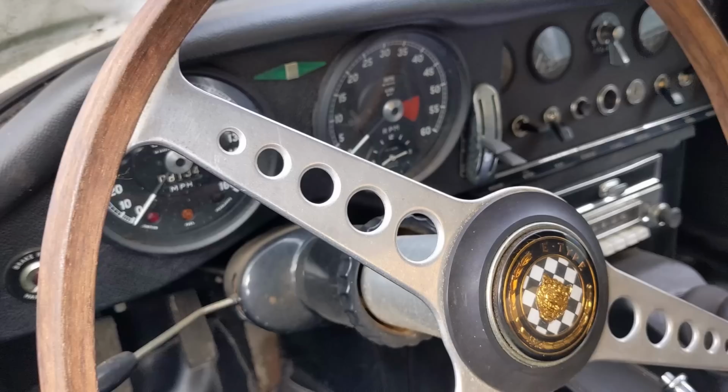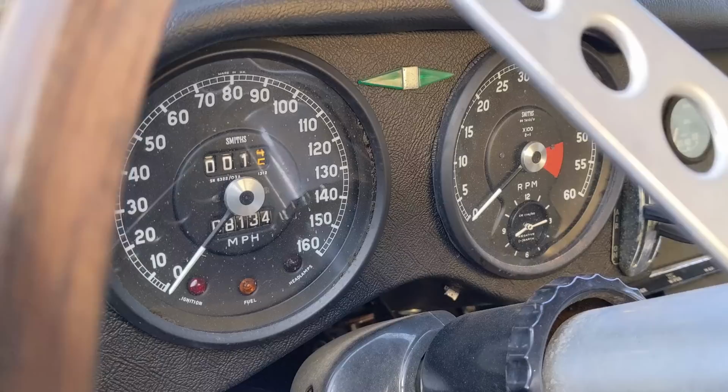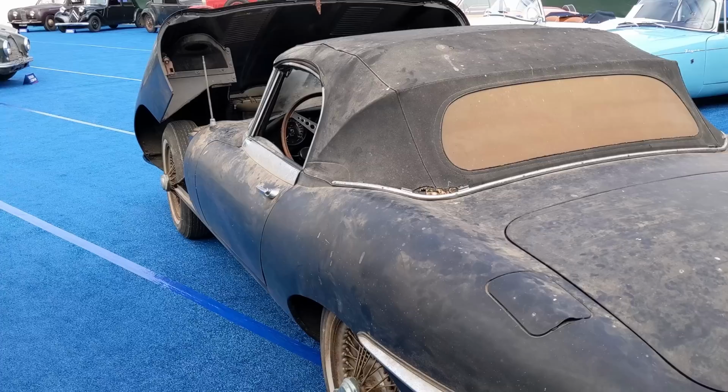And yeah, a lot of dust and dirt and grime. This car would clean up really well. Those gauges would clean up really well too. They just need to be taken apart, cleaned and put back together, and probably will work just like they did when it was new in 1965.